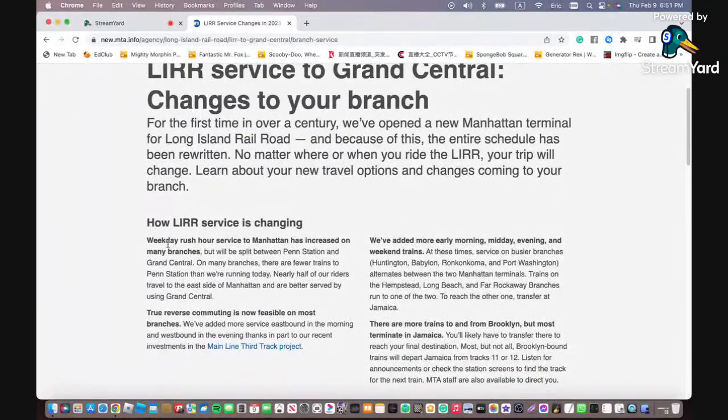So, weekday rush hour service to Manhattan has increased on many branches, but will be split between Penn Station and Grand Central. On many branches, there are fewer trains to Penn Station than they're running today. Nearly half of all the riders travel to the east side of Manhattan and are better served by using Grand Central. True reverse commuting is now feasible on most branches.